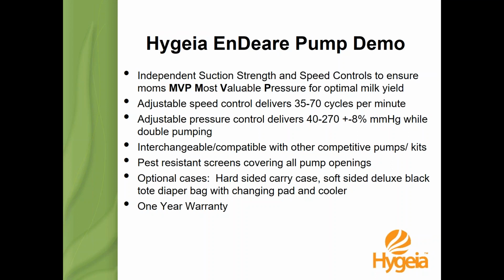These parts and pieces are also interchangeable with the Medela. So you can take the Medela valves and use them on our pumps. You can mix and match them. You're going to get very similar results as far as effectiveness goes.